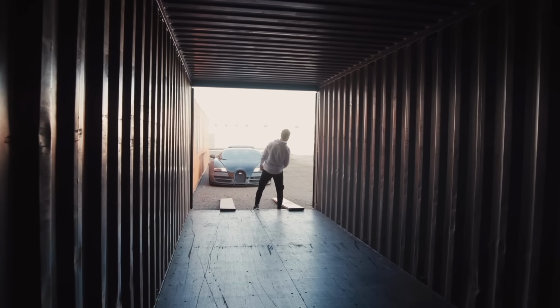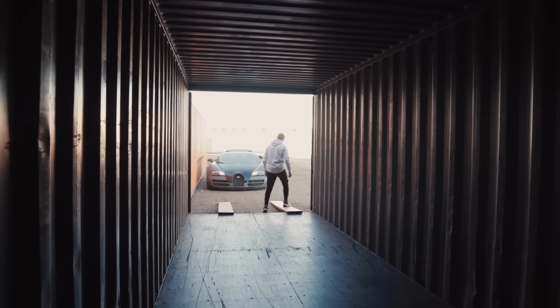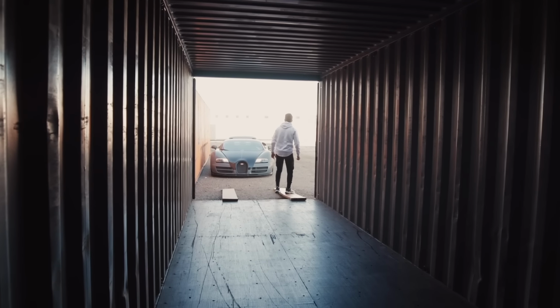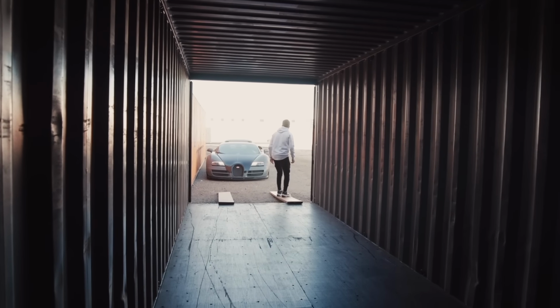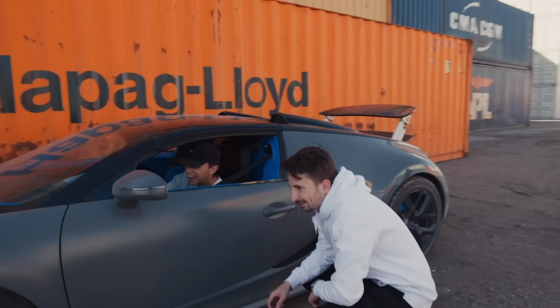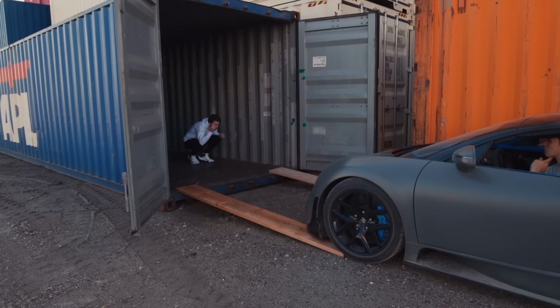Let's bring the boards over here. You think these will? I don't know, I weigh as much as a car. It's kind of sketch. It is kind of sketch. I got the thickest ones I could find. I was talking to Braden, he's like, no, that's how he's loaded them in the past.